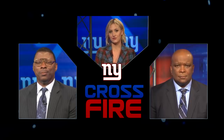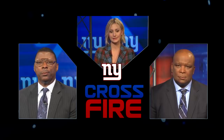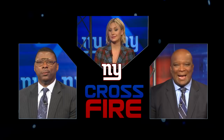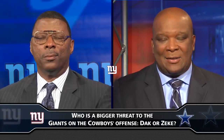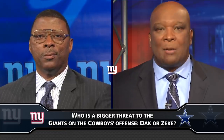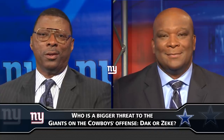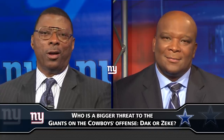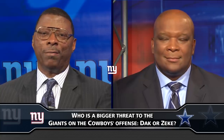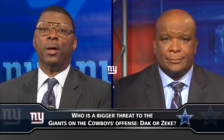My first question for you guys is, who's a bigger threat to the Giants on the Cowboys offense? Would it be Dak or Zeke? Ooh, I'm going to say Dak, because Dak has the ability to throw the ball all over the field to every receiver, to tight end, and to Zeke. So Dak's probably the biggest problem. Even though he's in a contract year and everybody's complaining about him, he's still a big problem for our defense. Howard, it's Ezekiel Elliott. He's the straw that stirs the drink on offense. He makes everything go. The better he is, the better Dak is.